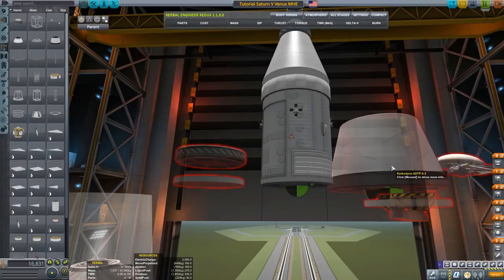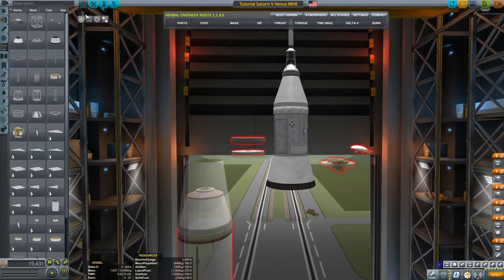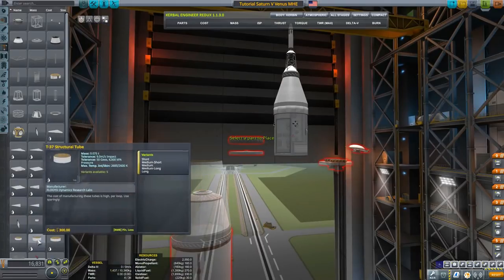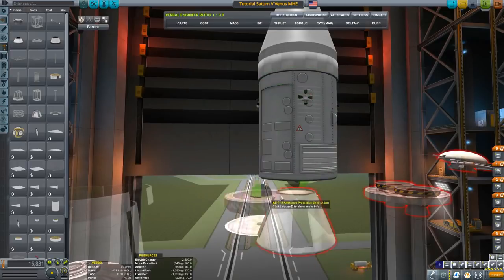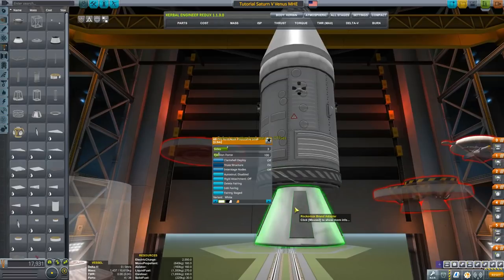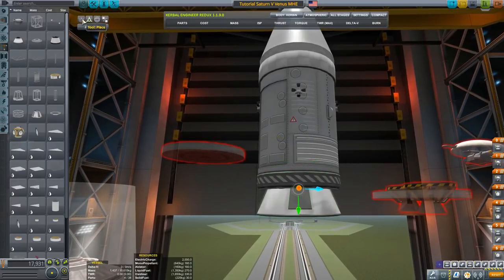This is way too big. I mean, that will never work. No, that's completely oversized. Now it's not looking like the service module anymore. No. Don't think so. Let me just try this one more time. Again, this is now not wide enough, but that's why we have the fairing.